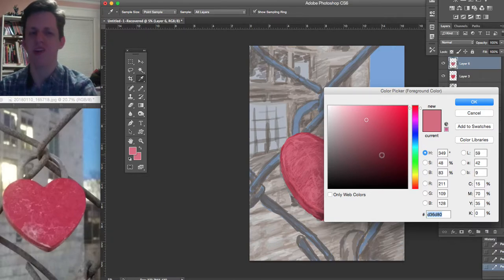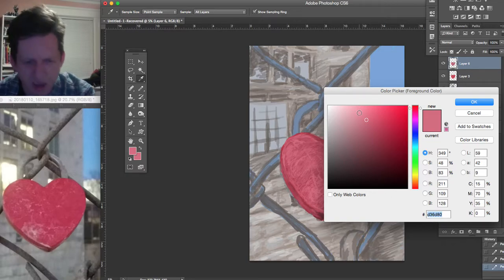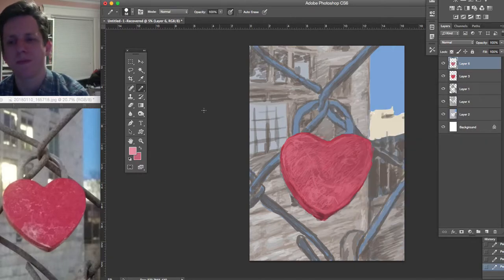The hexadecimal codes are designations of 6 digits, each using anywhere within the first 10 numerals, 0 through 9, and then the first 6 letters, A through F. So that one is D36D80. And each of those designations represents a different color that my computer, your computer, any computer recognizes. So I've got that.